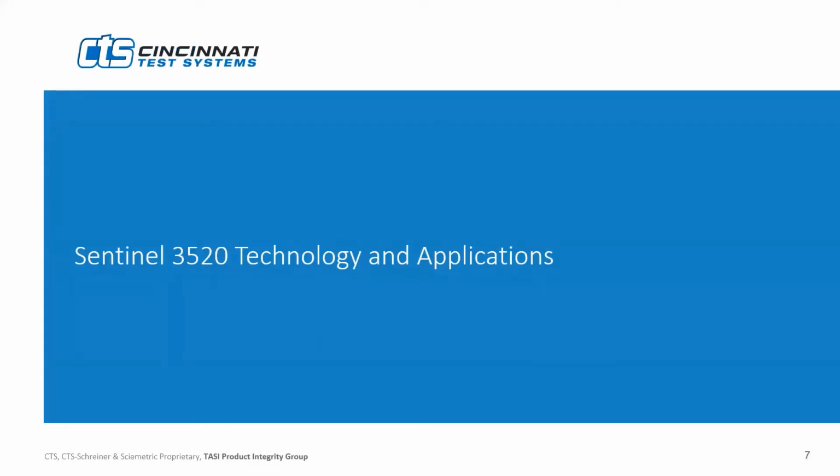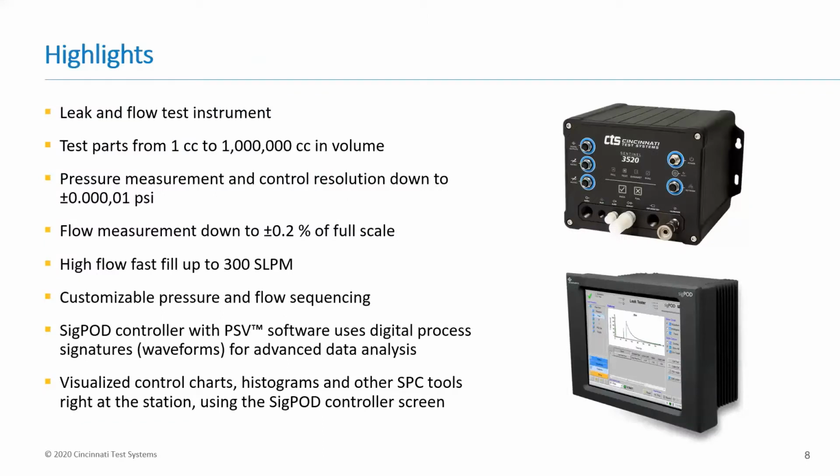So just going over the technology and applications and where it really fits for our users. Some of the highlights are that it'll do both pressure decay and flow testing. We've done parts anywhere from a few cc's to almost 1,000 liters in volume. So we've really designed it from the idea of being able to solve large volume applications through pressure control. We're able to do control down to 10 million PSI. And that's because with big volumes, we just add to our variables.